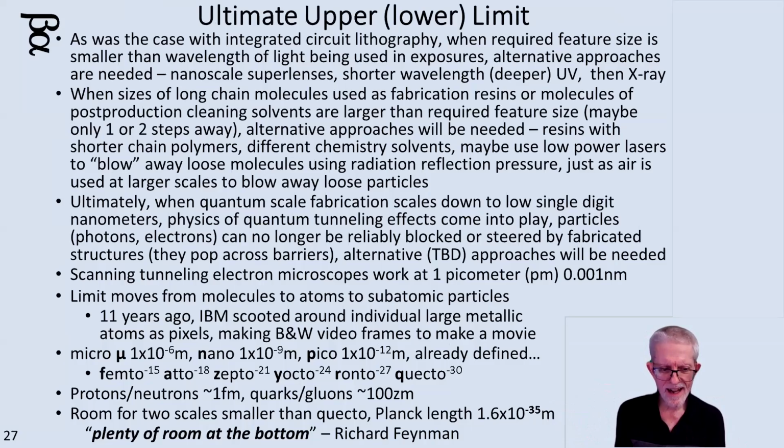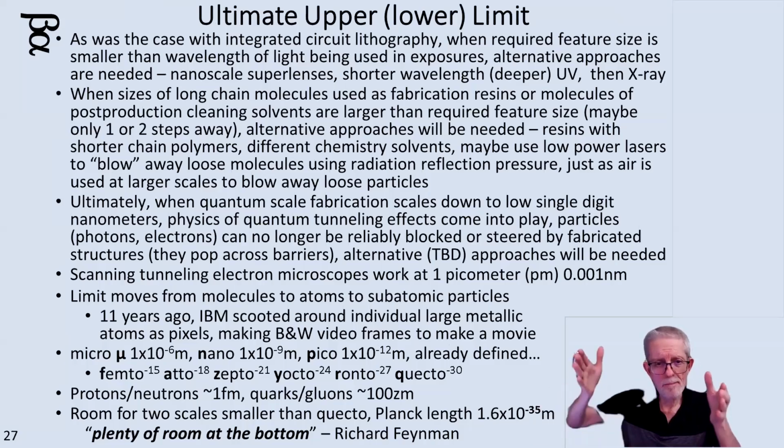Well, it turns out that IBM 11 years ago made a video by scooting around individual gold and sulfur atoms in an electron microscope. They were big enough, with the right electrical conductivity, that they could take a probe tip and push them around. And what they did was they made a video. They took gold atoms and pushed them around to make a dot pattern, like a pixel array, to make a picture.